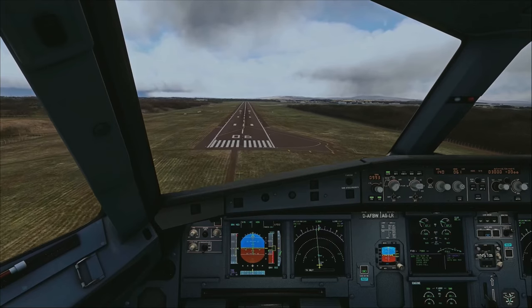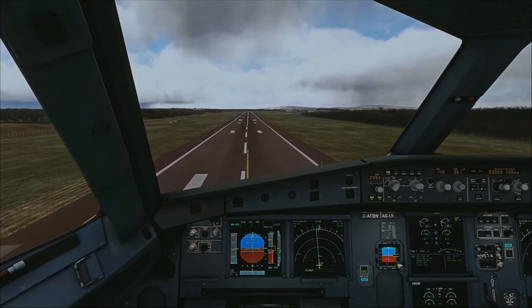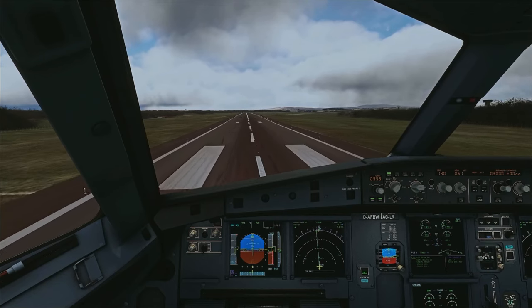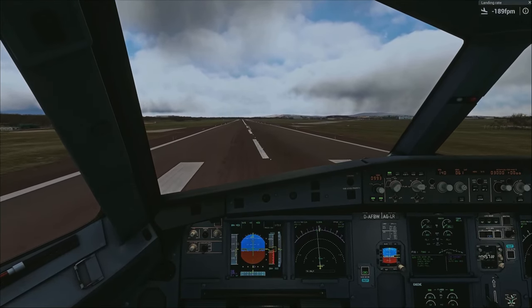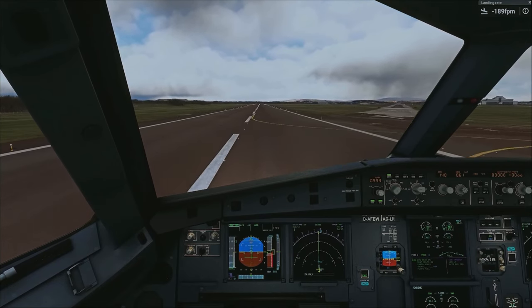Continue. 100. 50. 40. 30. 20. Retard. 10. 5. Touchdown! Nice one. Floaty Mac float float.